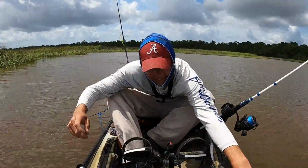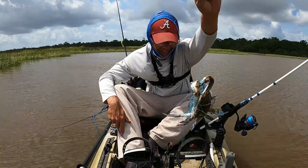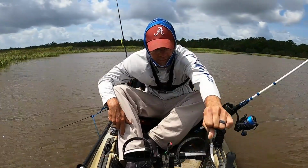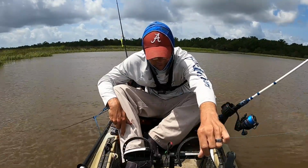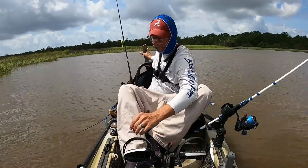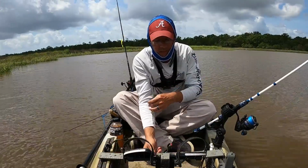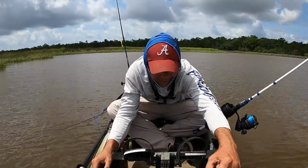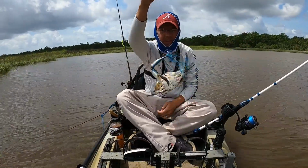God, I'm gonna have to retie, y'all. Look at that crap. Wow, what a mess. What a freaking mess. He's definitely 5 inches. That's a good sized blue crab, which means he is legal to keep, which means he is legal for bait. It's gonna be his punishment for messing up my line.